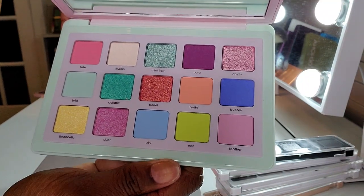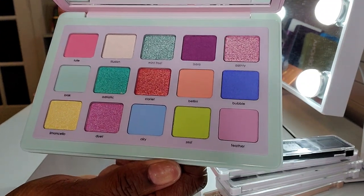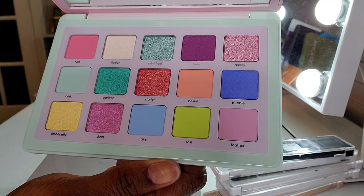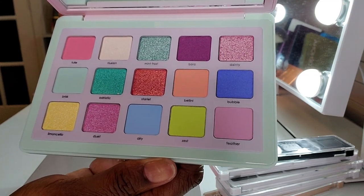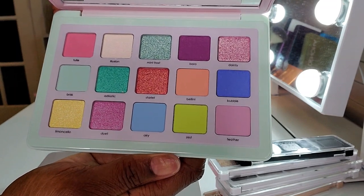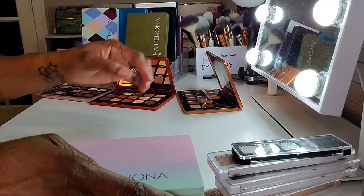I just don't see myself reaching for this, but I'm sure I will use it. Maybe, you know, during the spring and summer, just to give it a run and see. I don't know, I might end up loving it, but just looking at it right now, if I could do it over again, I probably wouldn't have purchased that.